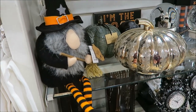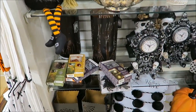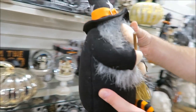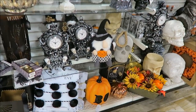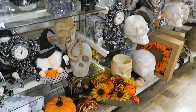This is one of those things that Silke sent me, but it's for Halloween. How much is he? He's adorable. I think $10. $10? That's not bad at all. It's cute, isn't it? Kevin, you do not have to get him. Did you see the clock? The clock is pretty cool. Pretty cool. For $10, we gotta get him. Look at him, he's pretty cool.